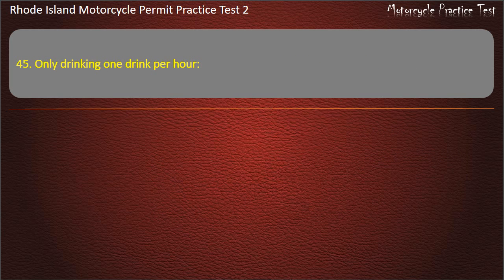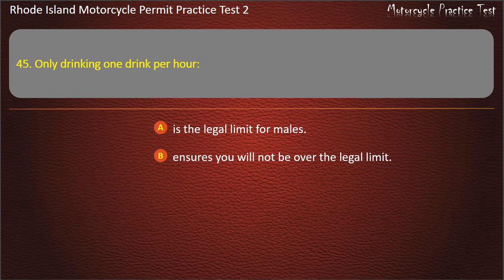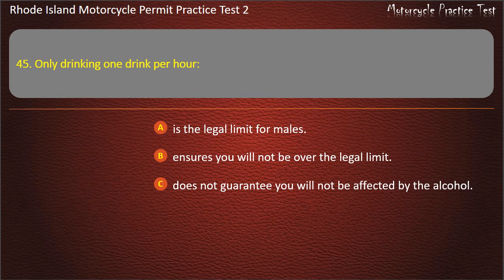Question 45. Only drinking 1 drink per hour, which is the legal limit for males, ensures you will not be over the legal limit. Does not guarantee you will not be affected by the alcohol. Prevents drunkenness if drinking beer. Answer. Does not guarantee you will not be affected by the alcohol.